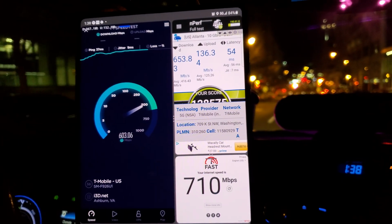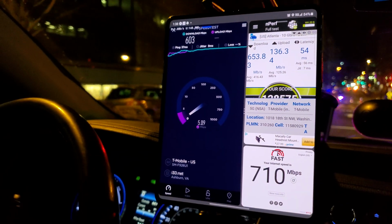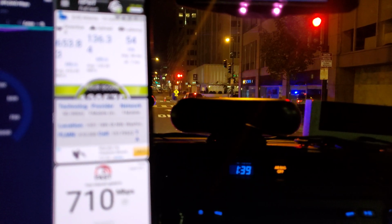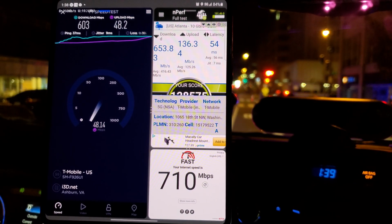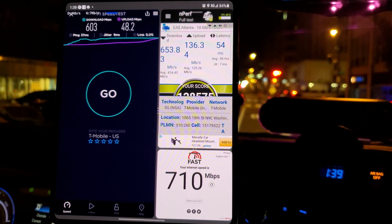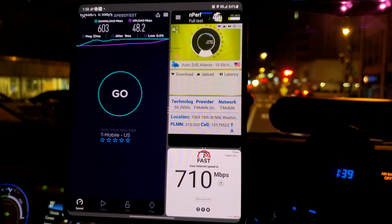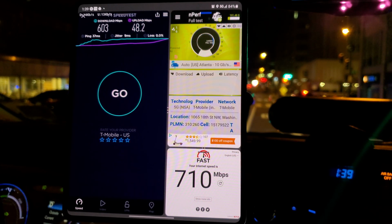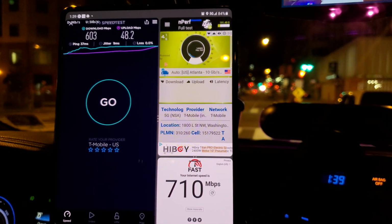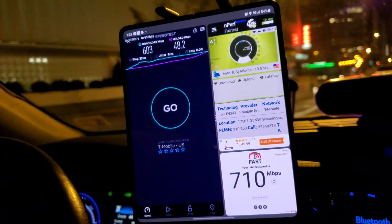Oh, phooey. All right, we're not going to be able to get into that area. They have blocked off the street completely. So it won't be exactly the same run I did, but it should be pretty close. I got 603 down, 43 up on speed test. Oh, DC Metropolitan Police Department. Dysfunctional. They just like blocking off streets.